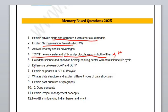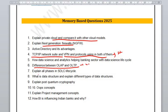Then the next question was the difference between OLAP and OLTP. It was practiced in our live class, and we also provided it as a sample question in our descriptive sample papers. Then, explain all phases of the SDLC life cycle. This question is straight from our software engineering notes, where we covered every phase and the advantages and disadvantages of SDLC models. The next question was based on OOPS concepts. It was also discussed in the live classes and the study notes.